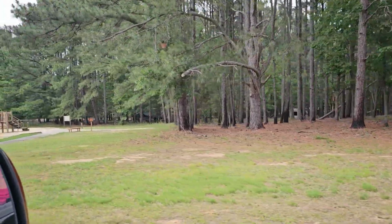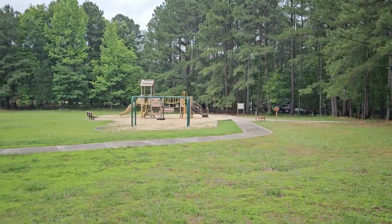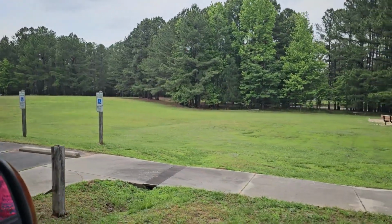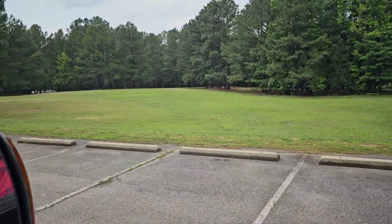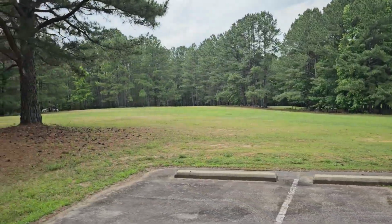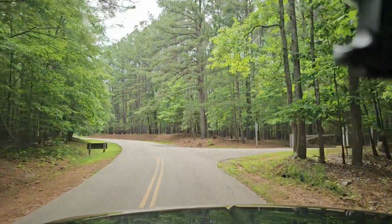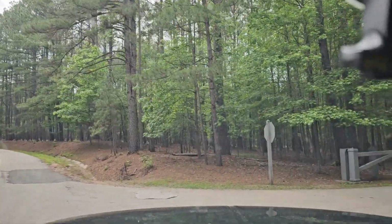And then you come through this area, and then over here is a nice playground. And then it's got a big area over here. I guess if anybody wanted to play soccer or any game, cornhole, anything like that. Here's a parking area. There's benches all the way around. Yeah. Yep. Very, very nice. This is area A, and it is water and electric on all the sites.